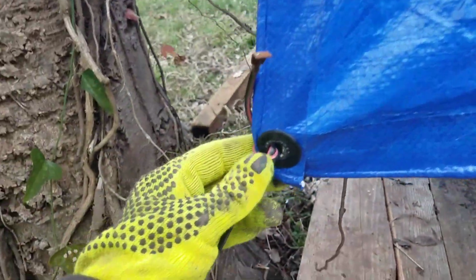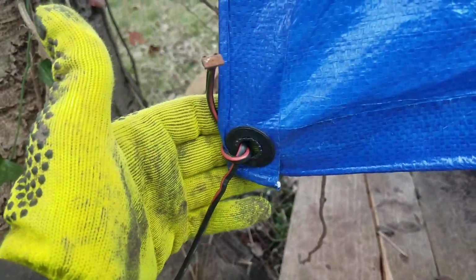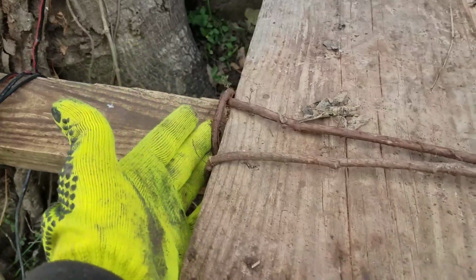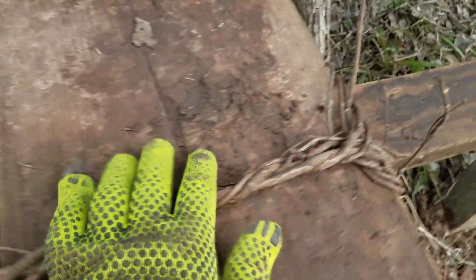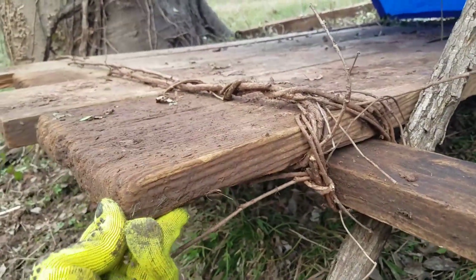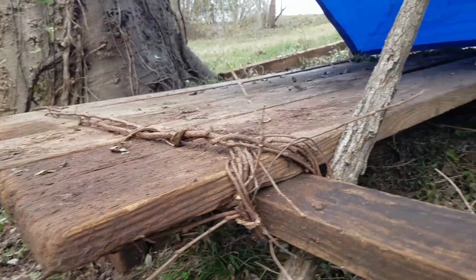Some man-made material here that I found, some wire from an old washer machine, using that as a bit of cordage, but also, going real old school, I found some really flexible tree roots, and we kind of lashed down the boards so that they hold their place. You see, I can push up on that, and that's holding its spot really well.